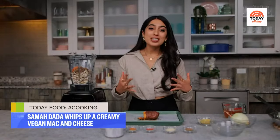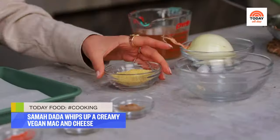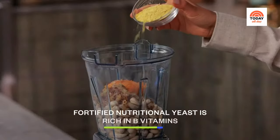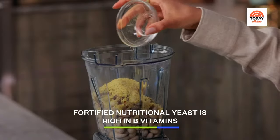Now to get that really delicious, cheesy, savory flavor, I'm using some nutritional yeast. Nutritional yeast is a really common vegan cheese replacement, adding this straight in my blender. It adds a bit of umami as well.